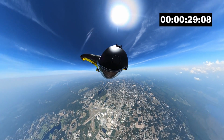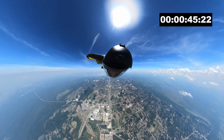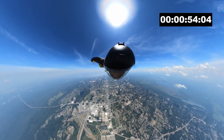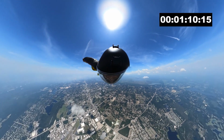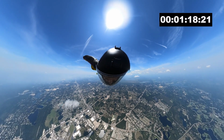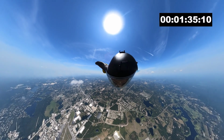And then once again on this one, I think I had my FlySight in, which for those of you who don't know, a FlySight is basically like a GPS tracker that lets you know your ground speed, how fast you're flying, how much distance you cover, certain things like that. So I had my FlySight in, and I was just basically listening to all these different things going on, and the main thing I was focused on this jump was speed.